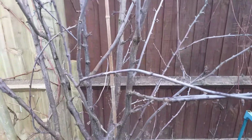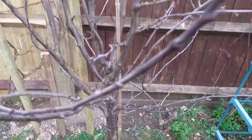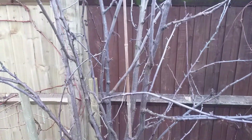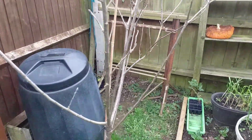So if this gets a nice bit of blossom on it, this tree is going to be a powerhouse. You can see the power in it, and just how that trunk has thickened up. I think in a few years this could be a beauty, this tree. Really looking forward to it. Jubilee plum. Yeah, over here the Worcester Pearmain apple.